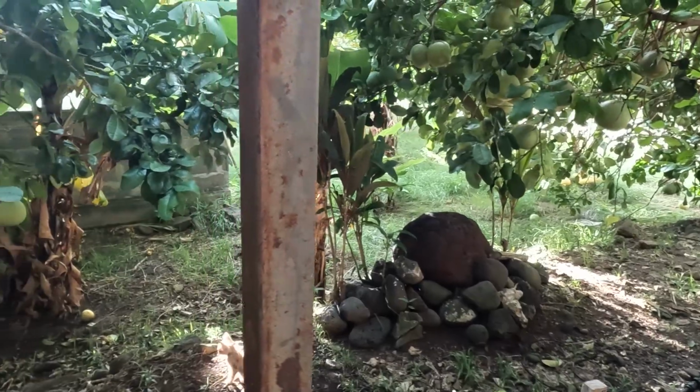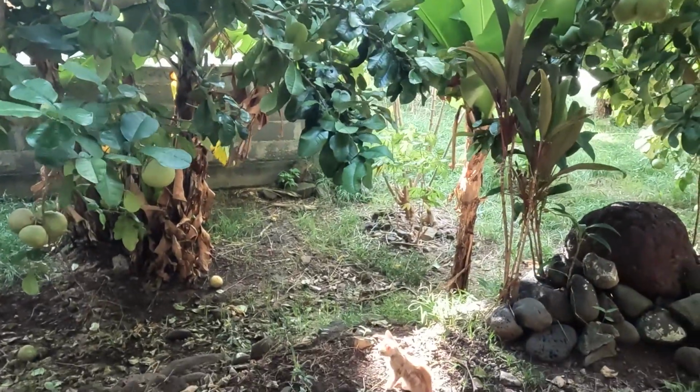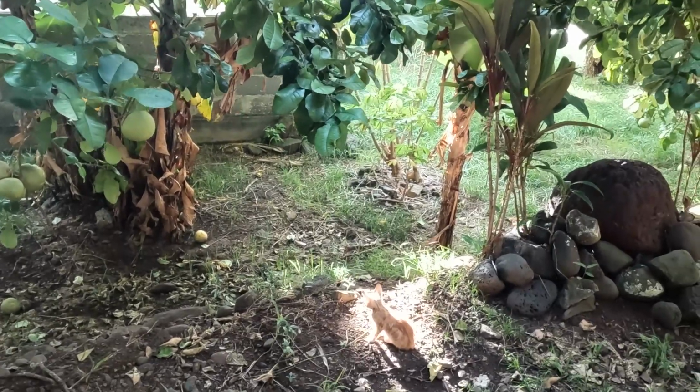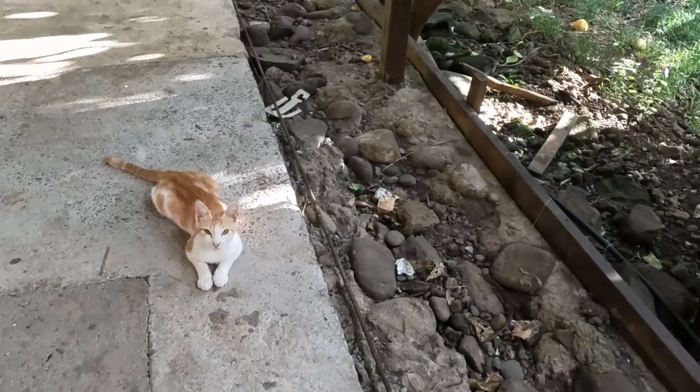There's so many grapefruits that we can't eat them all. Look at this cute little kitten there. Mew, mew. Hello, little kitty.